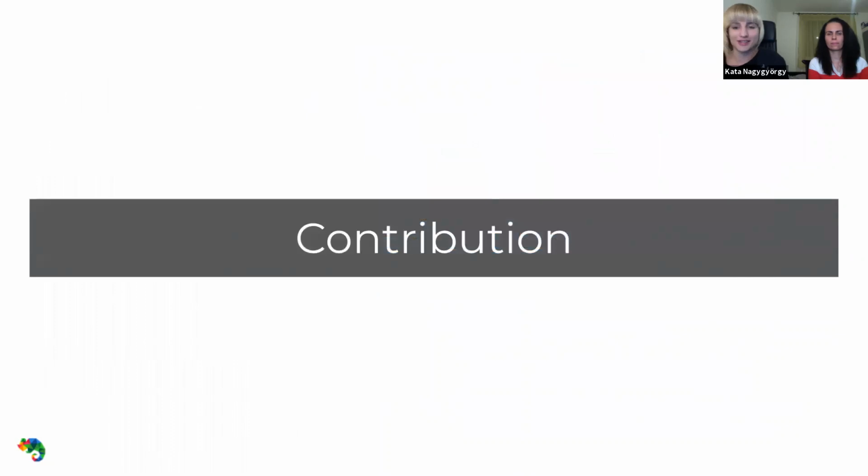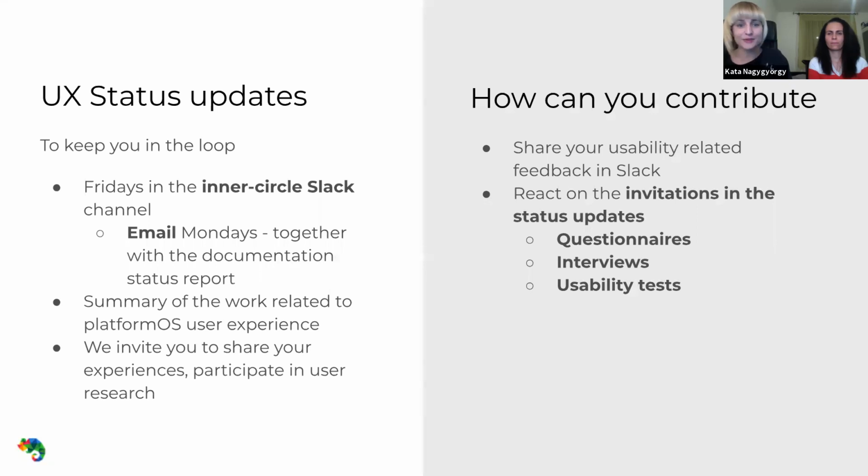So now we got to the last section, contribution. And just like Diana did, I'd also like to start this section with a huge thank you to all of our partners who provided feedback, participated or contributed to any of our user research, questionnaires, or shared anything in learning from these inputs, and that's how we can be a better product.